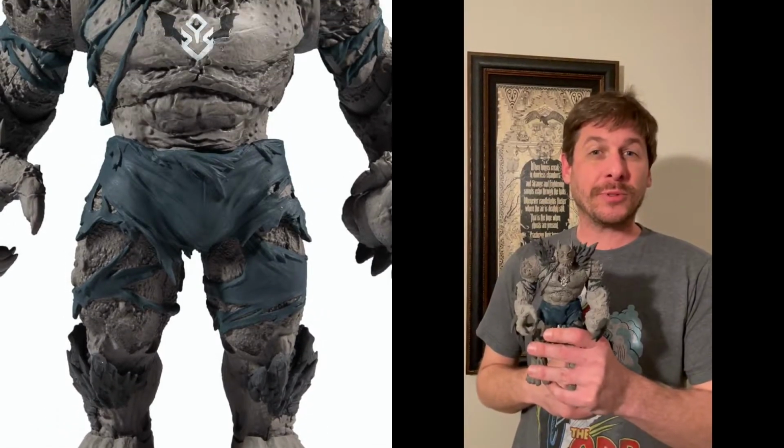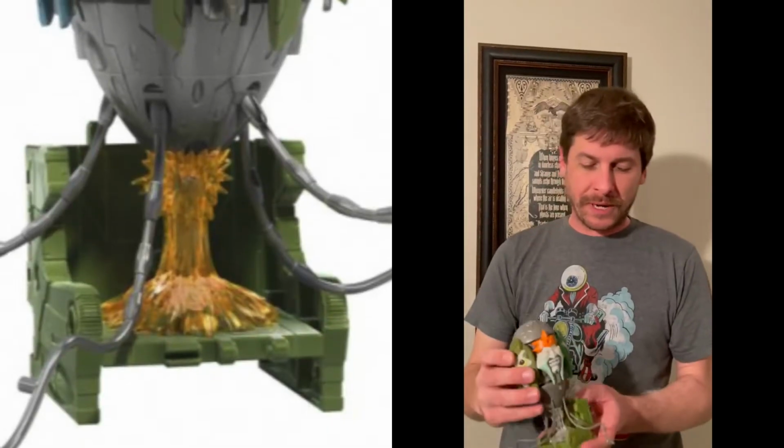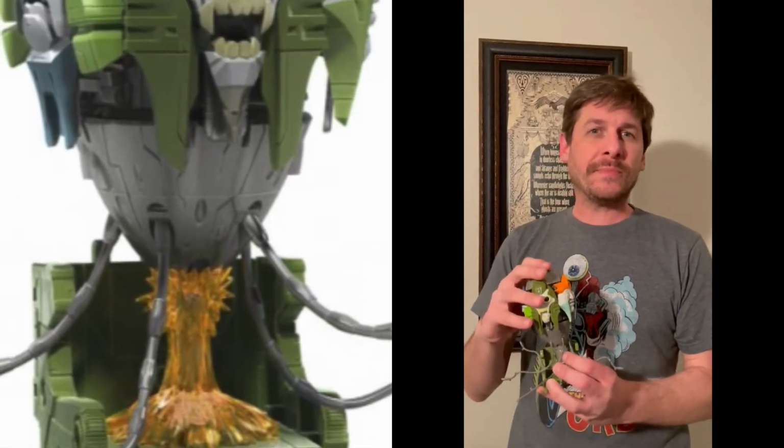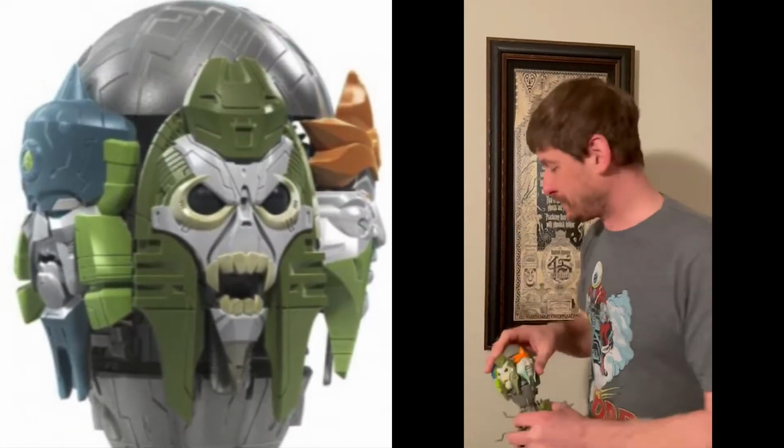Hi, this is Doc Johnny doing my top 5 figures for 2020. Interesting year. So my number 1 figure, in no particular order, is Devastator from McFarlane DC Multiverse line. Great figure, solid figure, great bang for your buck. Number 2 is the Quintesson figure from Transformers War for Cybertron Earthrise. It's the first time we get this figure from Hasbro, you know, that's not a bootleg. It's a great figure, one of my favorites.